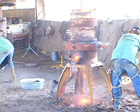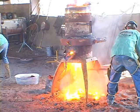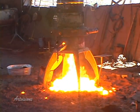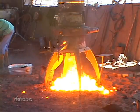Going to poke out the bottom. There's like a clay liner in the bottom of the furnace. Those coals, that coke, that's roughly 3,000 degrees.